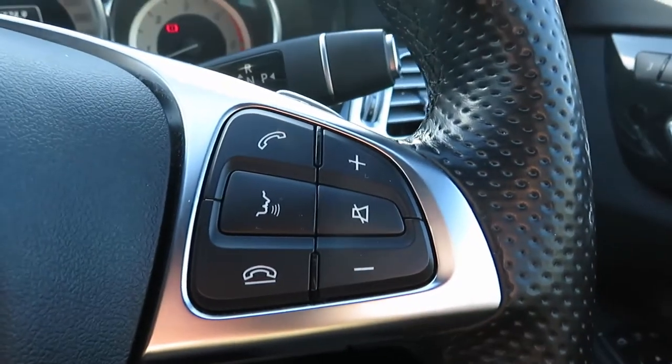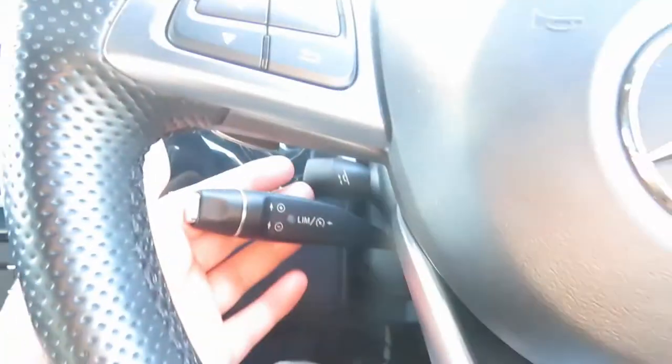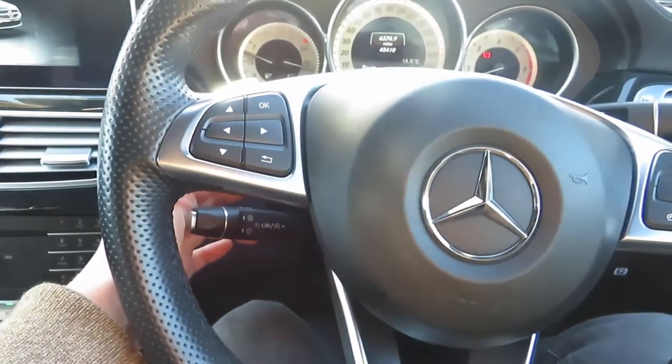Audio controls, hands-free phone controls, and cruise control.